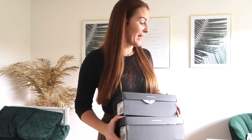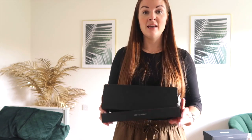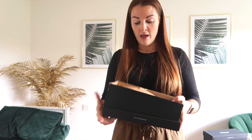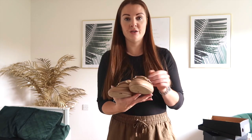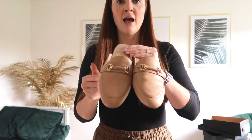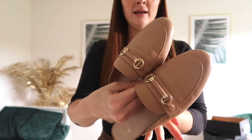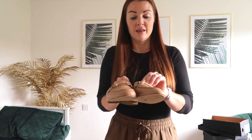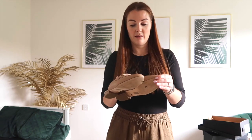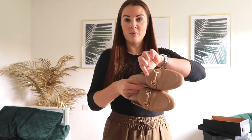So one of these pairs I have already worn, and I actually wore with the last dress that I showed you when I went to the Tropic event. Both pairs of these shoes are from Dune, and the first pair are these, I feel like they're a dupe of the Gucci loafers. They are backless. They're in this really lovely sort of beigey nude colour, and I have to say these were so comfortable. I don't know if they're actual leather. They're probably not, which is why they're so soft. But whatever this material is, it's really soft and really comfortable.